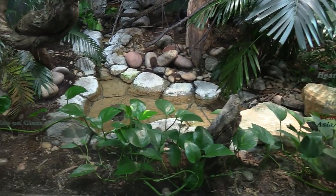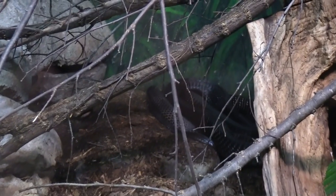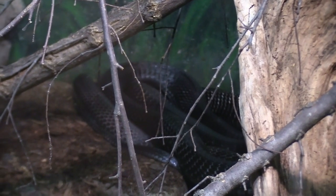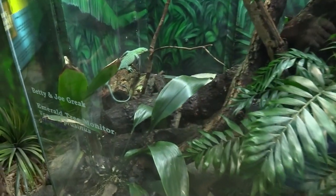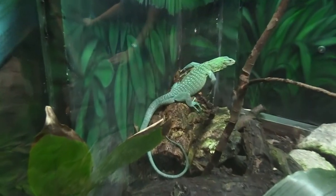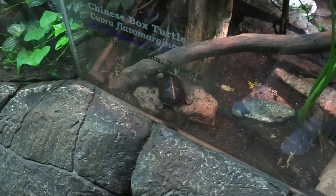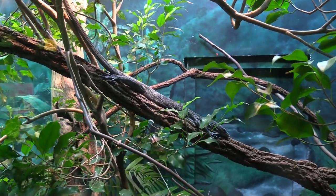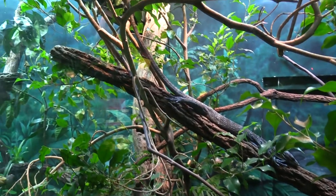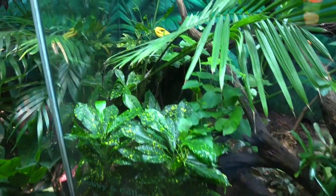This amazing habitat has a king cobra, and the king cobra is in the back, just curled up and sleeping, I'm guessing. We've got an emerald tree monitor. This habitat has a Chinese box turtle. Blue tree monitor. A long tail. Another fantastic habitat. Got eyelash viper.